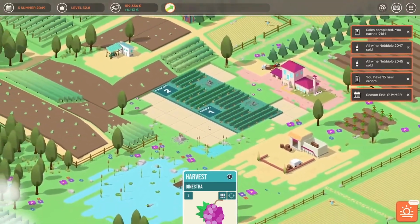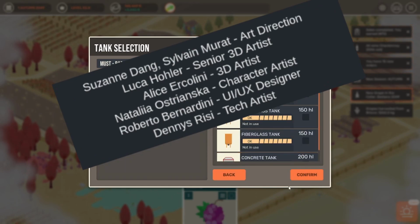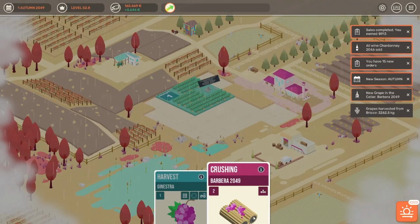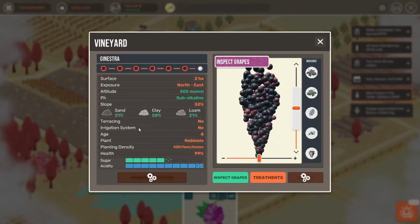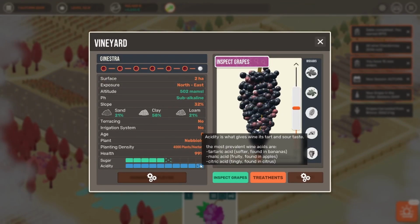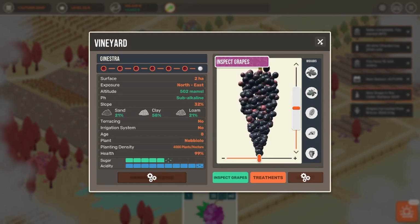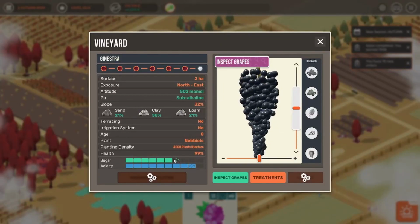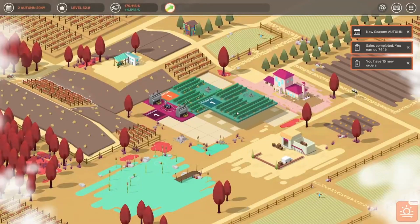Love all those little details. Whoever the art designer or the model designer was for this game did a really good job. Unfortunately we have rain, because we still would have gotten the acidity if it had not rained today. Now we're just going to get a little bit more sweetness. See, yeah, the acidity is not going to be there, but we're at least going to have a nice sugar.